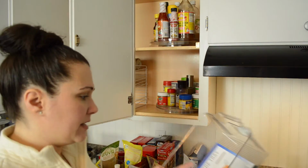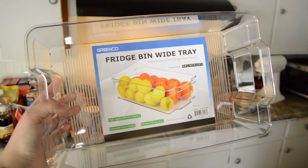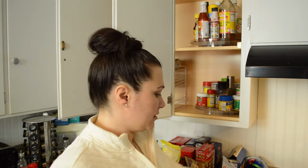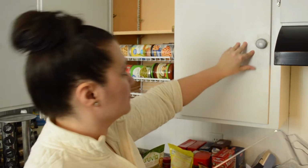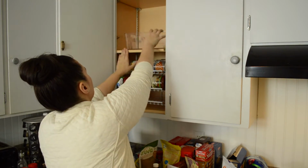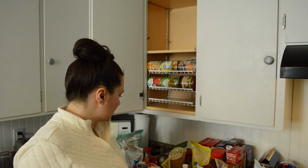I'm gonna take these. These are technically refrigerator bins, but I'm gonna use them in the cupboard. My thought here is that I have a lot of different sugar substitutes and chocolate chips and PB2. So this would go, well, not that way, would go here.